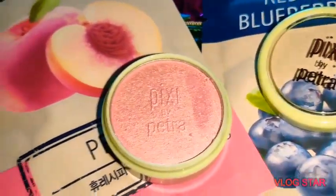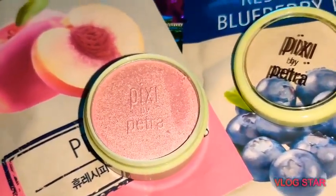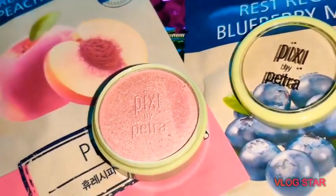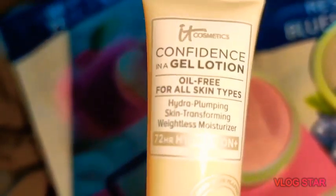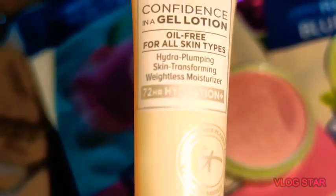The only thing about Ipsy I don't like is they're not going to tell you how much the full prices are for the items, so you will have to look them up yourselves. I'm not sure what they're going for, but they are just amazing products as it is. Okay, so the next item they sent me is It Cosmetics Confidence in a Gel Lotion, oil-free for all skin types.